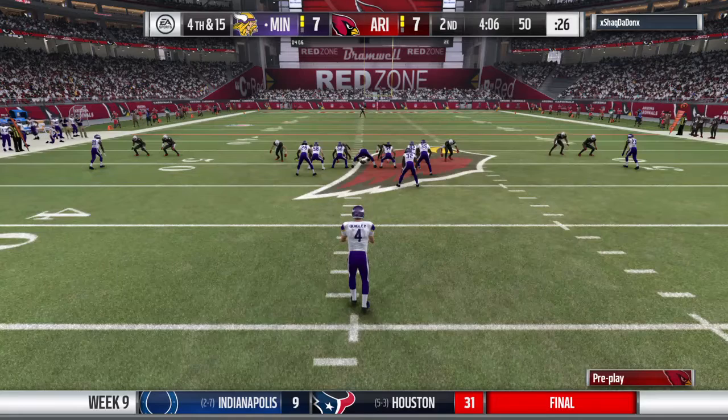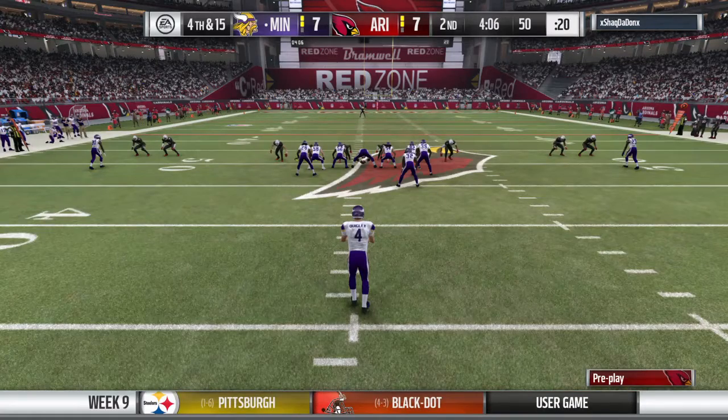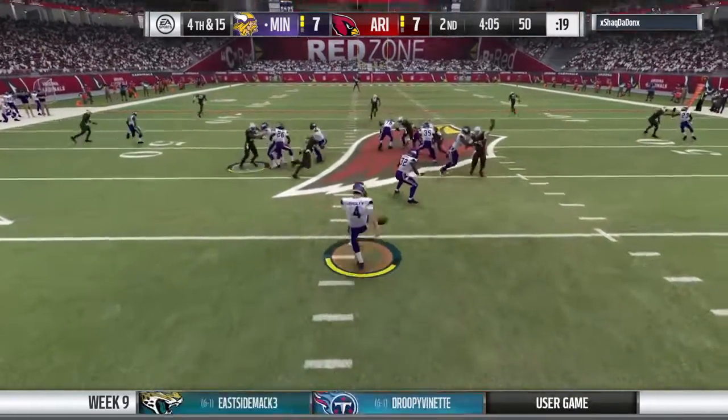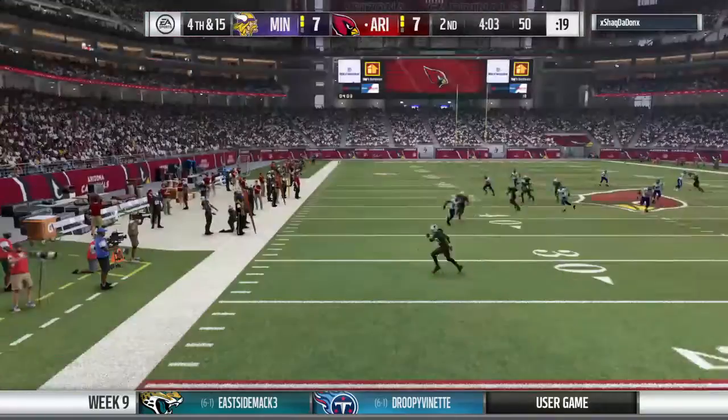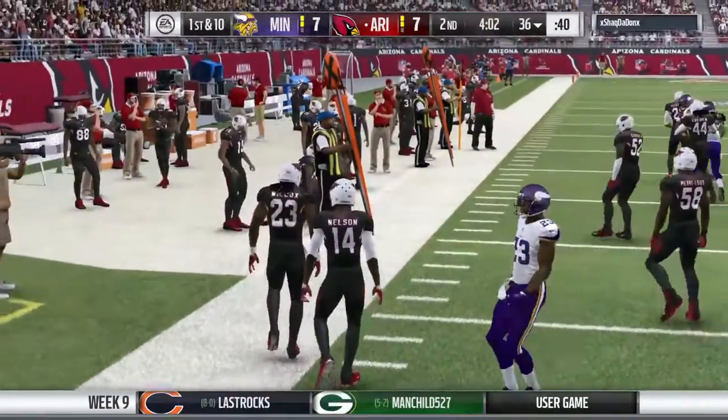So on 4th down, here's Ryan Quigley now to kick this one away. Back deep, J.J. Nelson. Oh, this is off the side of his foot. And this punt goes out of bounds, and it'll be marked inside the 40.